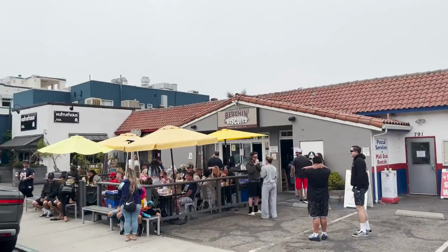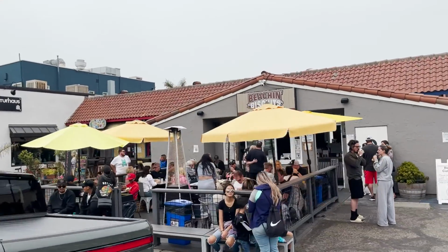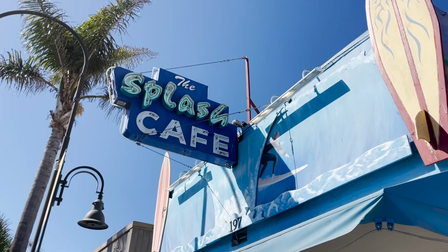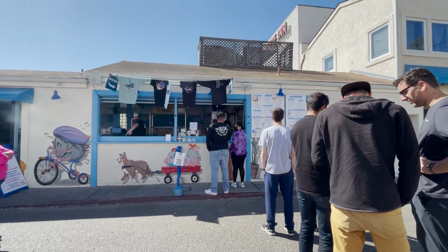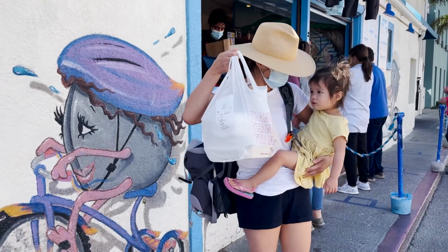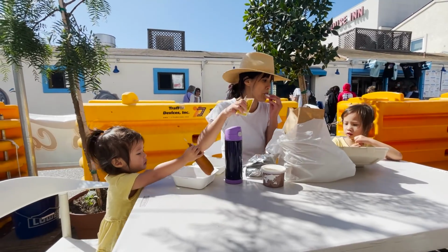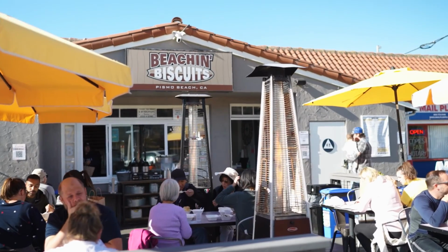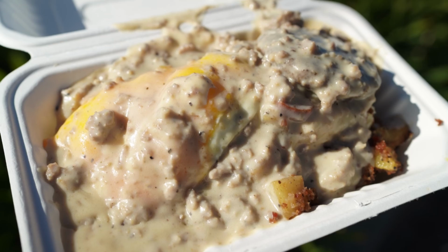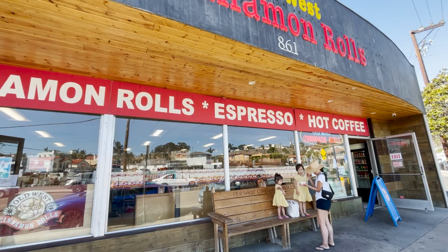Food-wise, Pismo has plenty of good options to try while you're there. For lunch or dinner, one of the city's most famous dishes has got to be the clam chowder bowl at Splash Cafe, which has a reputation that keeps the line snaking around its building throughout the day. We grab a bowl every time we're in Pismo, and it's never let us down. For breakfast, we really like the biscuits and gravy from Beach and Biscuits. The hearty dish is a winner in our book, but it's a heavy meal for sure.